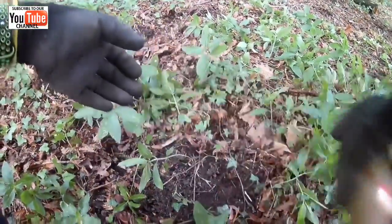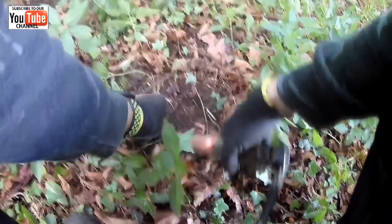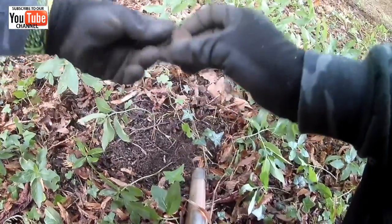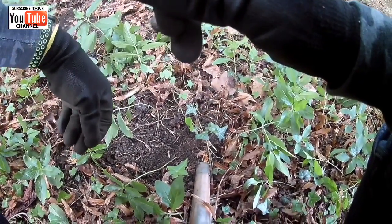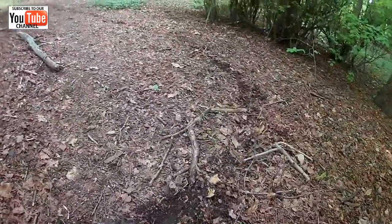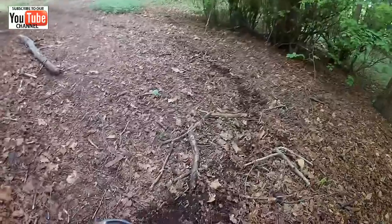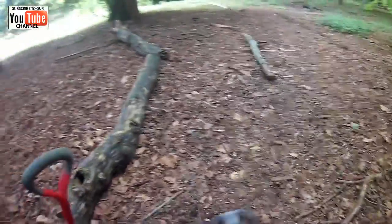Well, got it out, guys, and I can just see the edge of it. It's round. And it's a cartridge end. Oh dear. On to the next one. Clean 54, guys, and it is out. And it wasn't very deep.